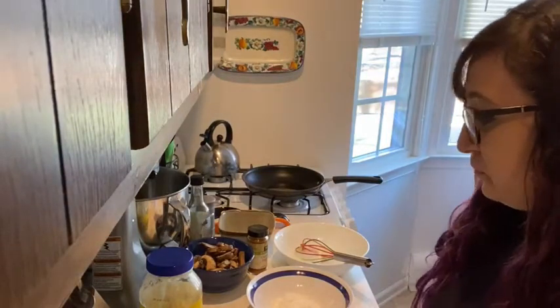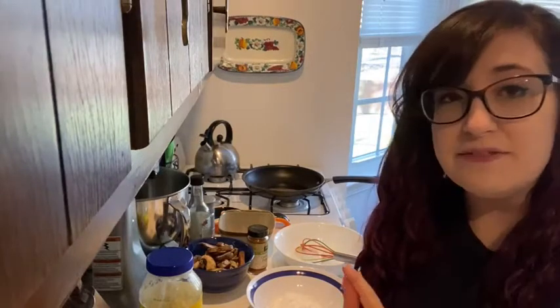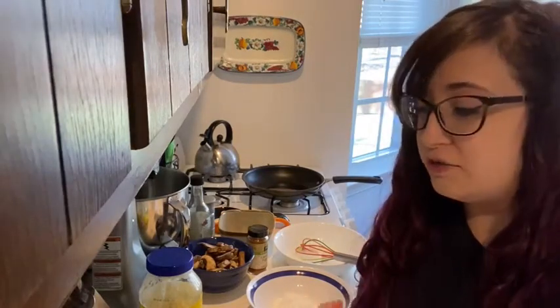Took a couple weeks off to get ready for a new year of programs, and now I am back here in my kitchen again cooking up some lunch for today. I'm using a brand new cookbook. This came out just the very last week of December.